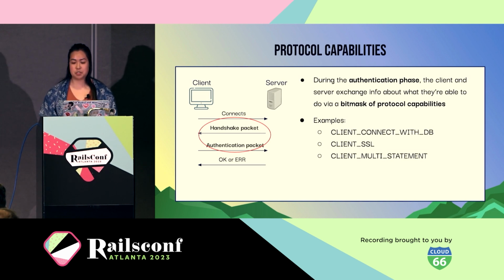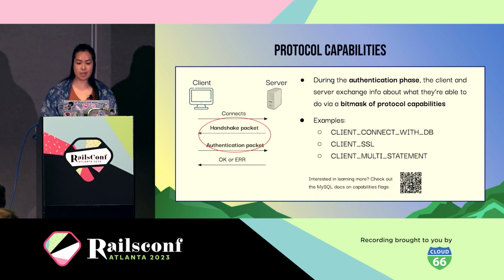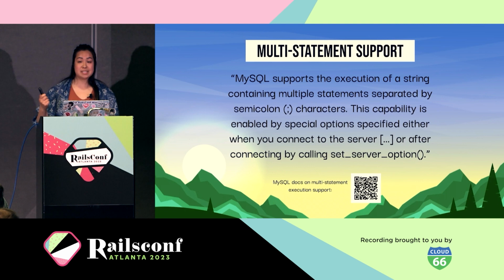Multi-statement support is actually the feature we needed to add to Trilogy, so we're going to talk more about that in a second. But as I mentioned previously, lots of different examples. If you're interested in checking out more about MySQL protocol capabilities, the MySQL docs are linked there. But let's talk about multi-statement support in MySQL. For those of you who've used MySQL before, you're probably aware that MySQL supports the execution of a string with multiple SQL statements, all separated by semicolons.